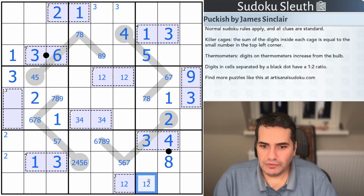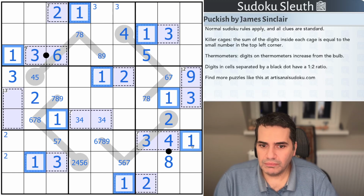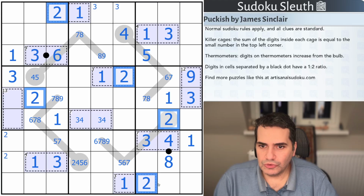This 1 gave me 2, 1, 2, 1. 1s are surely done now. Is that 9 of them? Yep. 2s surely very close to being done. Not quite. Just kind of surprising me, if I'm honest.